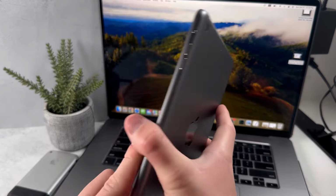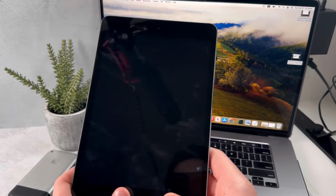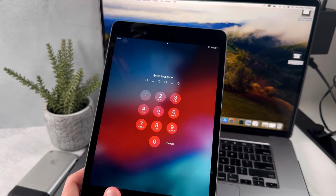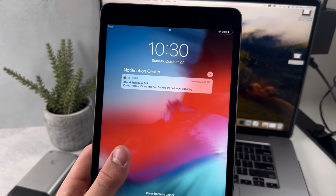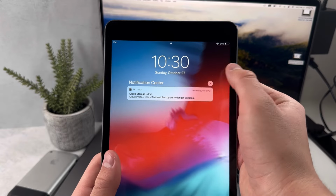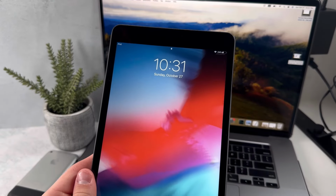Now, if you're looking to use your iPad for work, then I would recommend going for the iPad Air or the iPad mini 6, because you will need a much faster iPad for that. But if you want to use it for watching films or watching YouTube videos, then I would recommend going for the iPad mini 5, because it is fast enough for that.